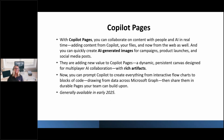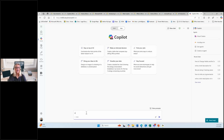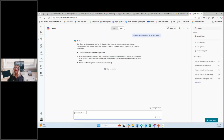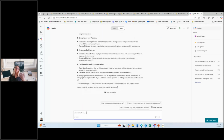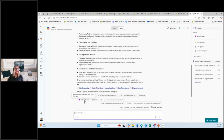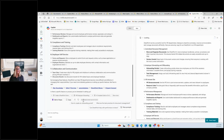Another enhancement that started in fourth quarter of 2024, but is now being enhanced even more is Copilot Pages. So when you are in Copilot, we have the ability, and this is going to be more relevant as we keep working in Copilot, but let's say that I do a search in Copilot. Let me just give you an example of this. How to use SharePoint in an HR department. So if I just ask Copilot some information about that, that information that you're gathering, of course, can be copied and pasted somewhere. But the big thing that we're using now is called Pages. So at the bottom, we can say edit in Pages. So it's an interactive screen that shows up on the right-hand side with that information that we were just chatting about.